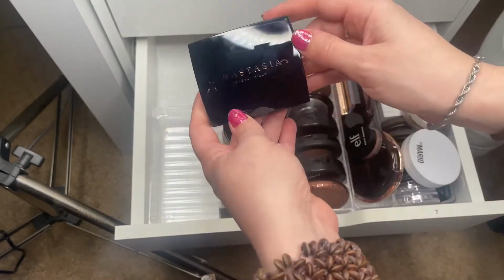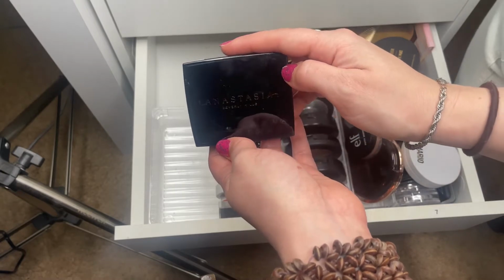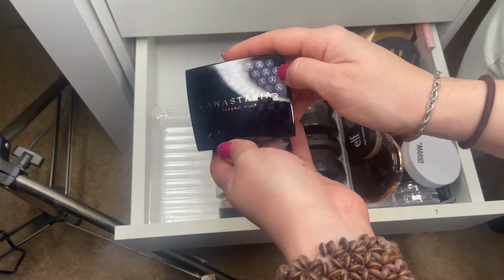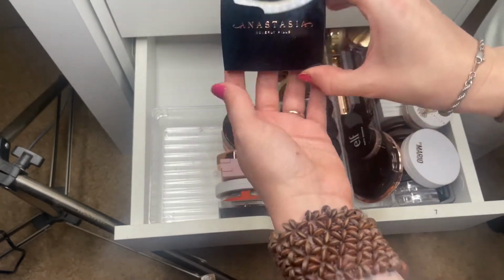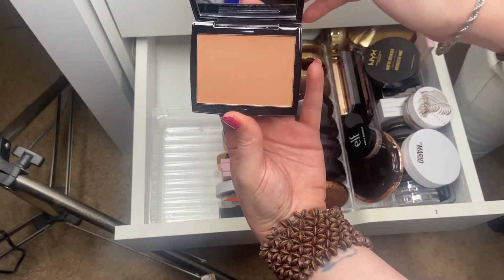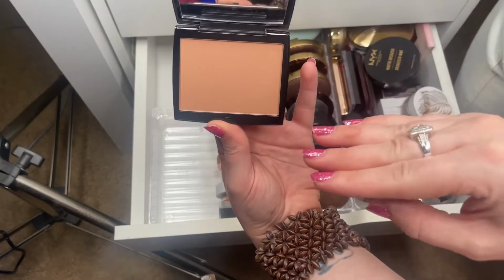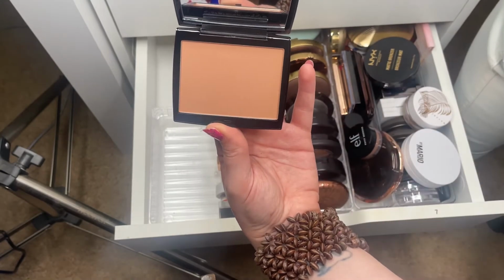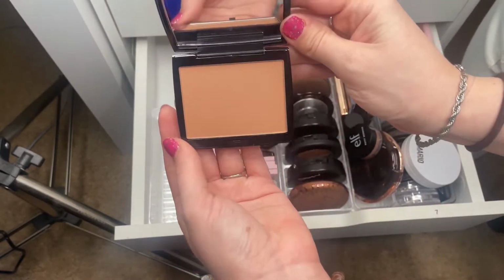All right. From Anastasia. I believe this is the only bronzer from Anastasia I have. I love the packaging. I know that my light's kind of blinding, but this is what the packaging looks like here. This one, again, is a very warm tone bronzer. It is also very pigmented. It's one that you have to be careful with whenever you are using it.